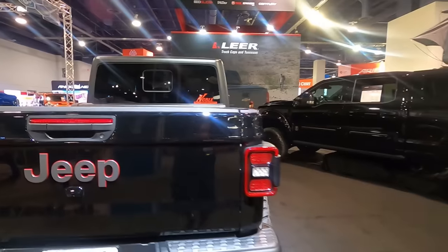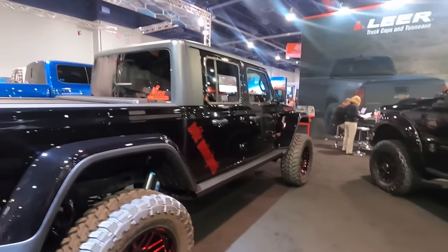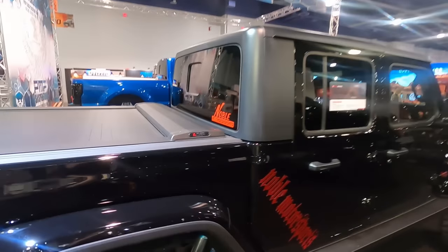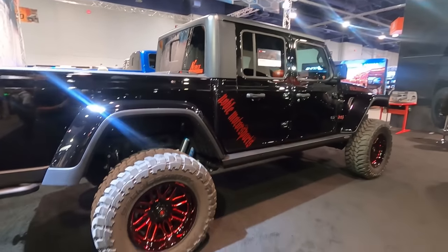Guys, I think this show has really damaged my head when it comes to buying this boat, buying this Jeep. It's just so cool.